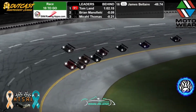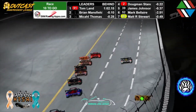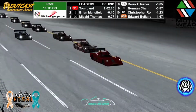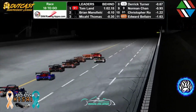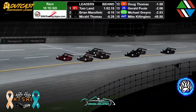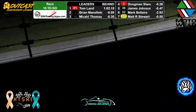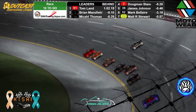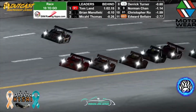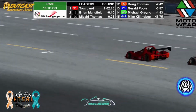Right now, Tom Land up there in the front, he's got to be wondering if he can make his fuel last. He has been up at the front the whole night, started in first, been in first, led every lap. At least been at the front of the field every lap. A couple of different guys have managed to lead right as they cross the start-finish line on the outside. But the 91 and the 1 have led the field around most of the night.